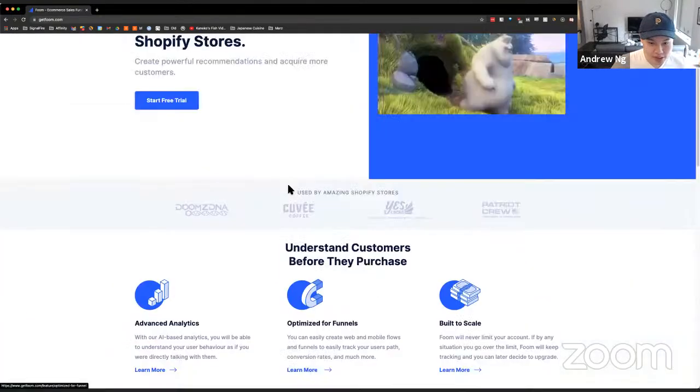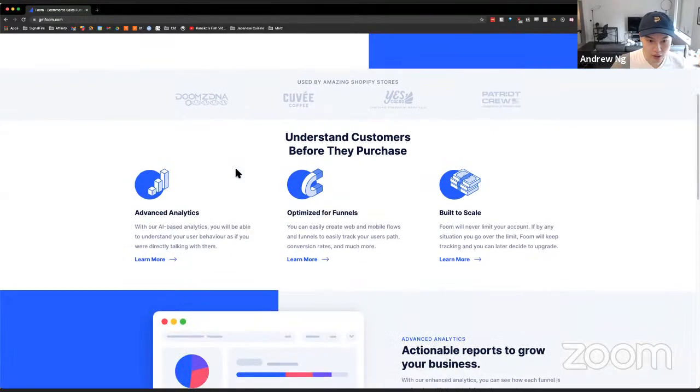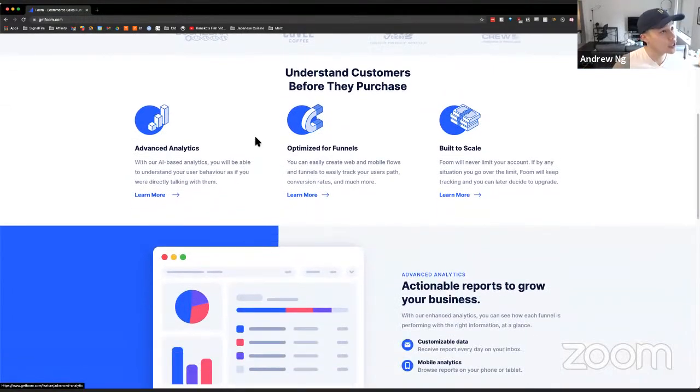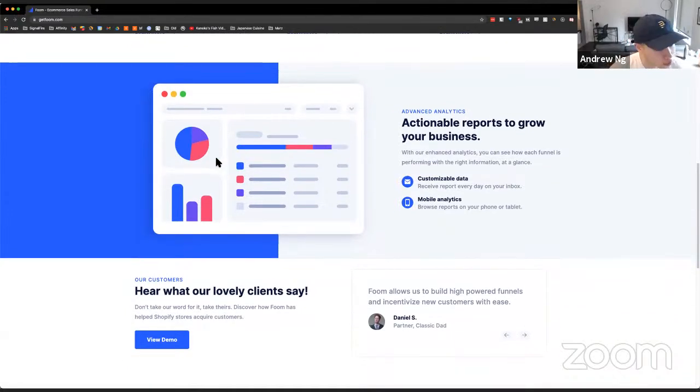But the layout here makes sense. You kind of understand what this is doing from the get-go. Smart sales funnels for Shopify stores. As I understand it, if you're running an e-commerce business, there's a few things you're trying to optimize for. Obviously, you want people to buy your products, but before that, you care about things like what are they adding to their cart, where are they dropping off, what products are they clicking on, all these sorts of things that are important. And it's the job of pretty much every Shopify store to have knowledge on where they should be optimizing their flow or what products they should be focusing on, where they're going to better optimize the drop-off rate, etc.